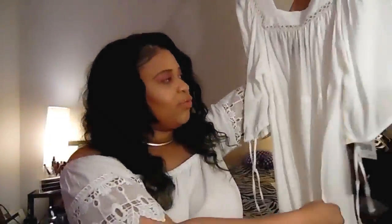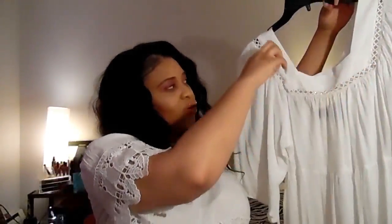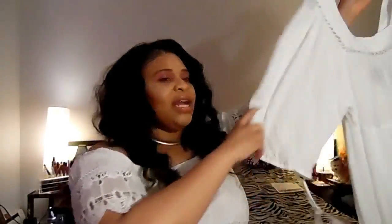My camera died in the midst of me filming the haul. So the next piece that I have is this dress. It's this white dress. It's like a baby doll dress, and it has some crisscross detailing here, a little cutout in the back, some crisscross in the back. I thought this would be so cute with a flower crown and some knee-high sandals. I'll probably wear this week as well because it is supposed to be warmer outside.